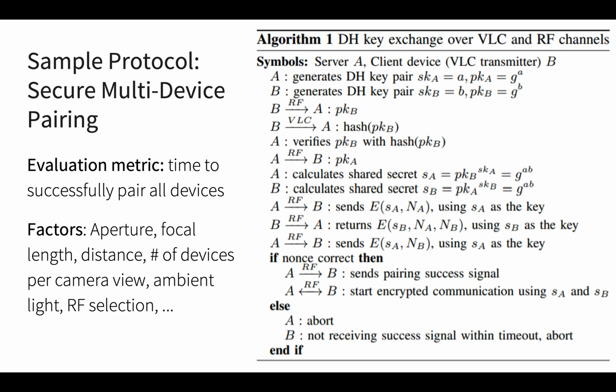The server and client perform nonce-based authentication to ensure a common secret is computed. The pairing succeeds if both the server and client can correctly retrieve their respective nonces. Otherwise, the server will abort the connection. We take pairing time as our main evaluation metric. A successful pairing indicates that the server completes a pairing with every client device within a timeout of 150 seconds.